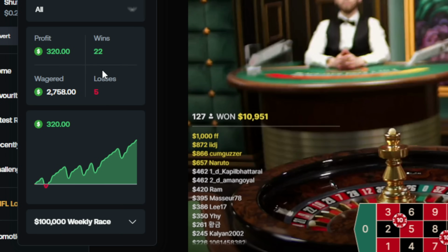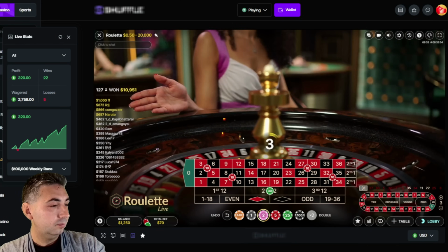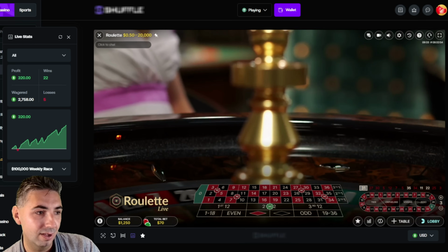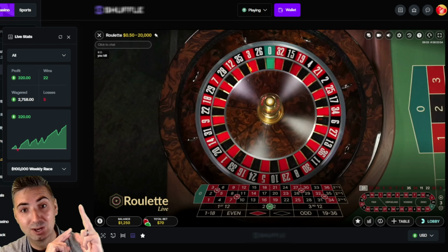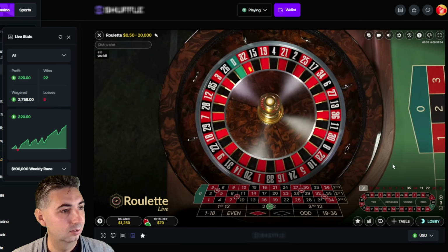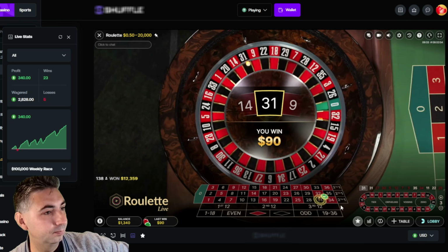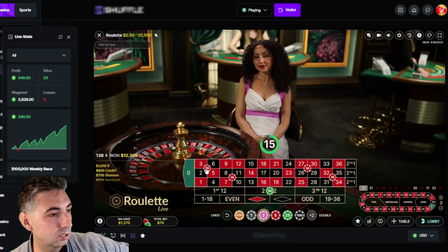3 more spins. Hopefully, I think as long as we don't lose the next 3 spins, this should finish in profit. 70, 140, 280. So if we lose those 3, then we're not going to be in profit. It's a nice little winner. Repeat, do the positive progression.